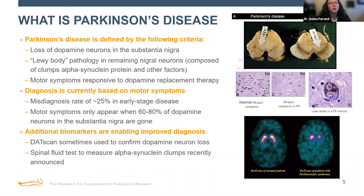And then we also know that there is a Lewy body pathology in those neurons that do actually survive in the nigra. These Lewy bodies are composed of a protein called alpha-synuclein primarily. And that's something that I will definitely touch on later when I talk about the seeding amplification assay.